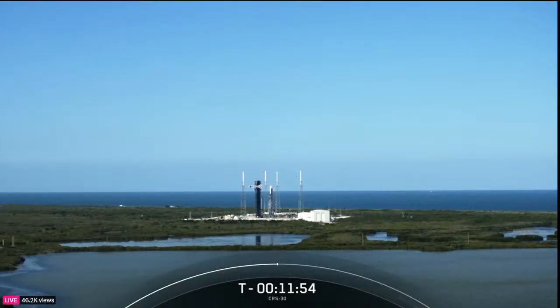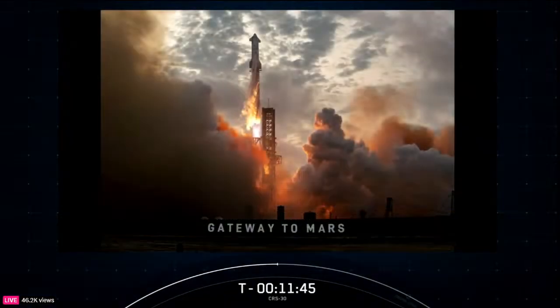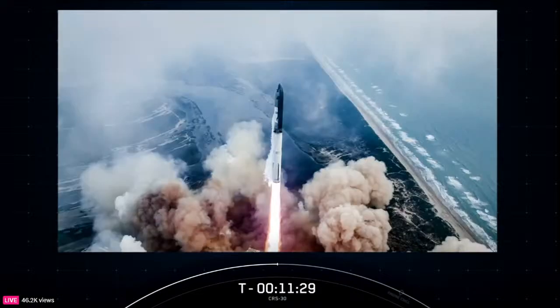Reusability is key to making spaceflight more routine and ultimately what will enable humans to become multiplanetary. Down at Starbase, Texas, we are continuing to build, test, and fly Starship, the world's most powerful launch vehicle ever developed. 1 week ago today, Starship returned to integrated flight testing with its 3rd launch from Starbase. This flight achieved several milestones and firsts.